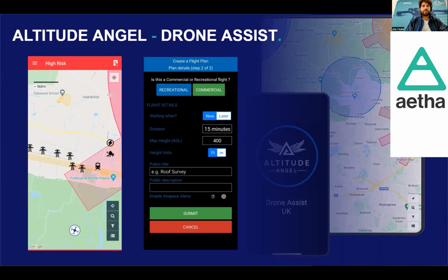Another great feature of Drone Assist is the ability to enable airspace alerts. When active, it'll provide notifications of other air traffic, so long as they're using an ADS-B transponder. While you're conducting your operation, it will give you constant notifications of, for example, traffic to your northwest 5 miles away. So that's Drone Assist in a nutshell. It's a really good app to use for flight reporting and stuff like that.